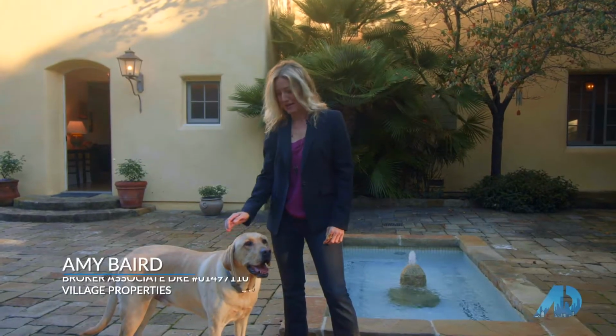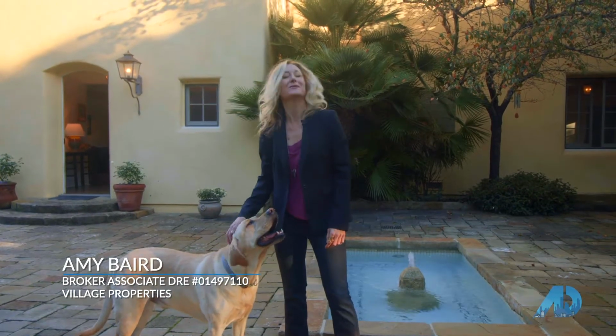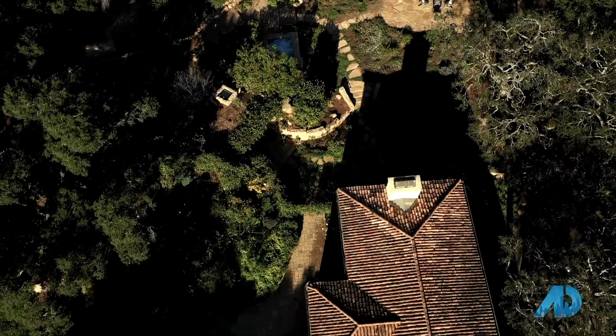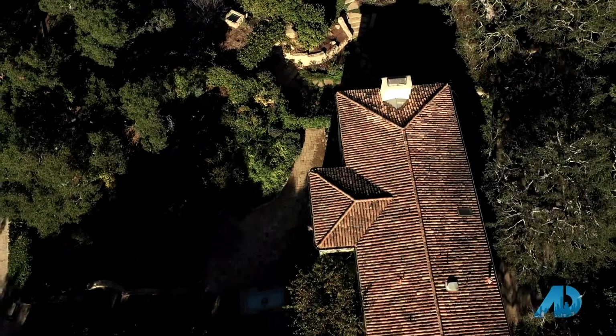Hi there, I'm Amy Baird, and I'm joined today by Seamus, who's a happy dog at his home in Montecito. We are at a coveted part of Montecito in the Upper Village. The street is called El Bosque, and El Bosque in Spanish means the forest. And as you'll see, this particular street is lined with beautiful oaks, so the canopy of the trees really enshrouds all these estates. This is a really particularly beautiful home.